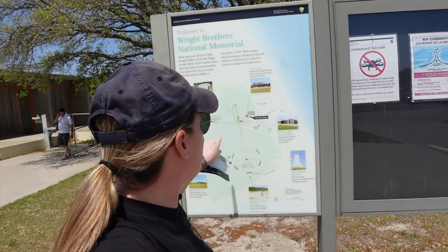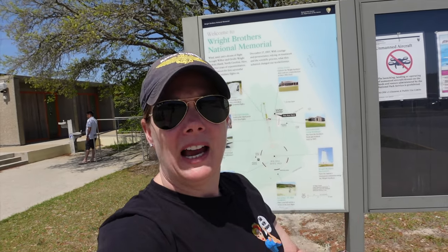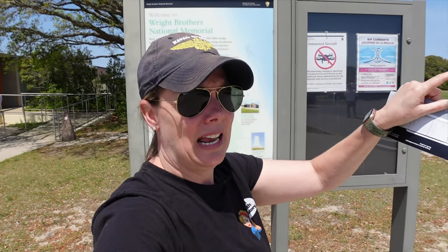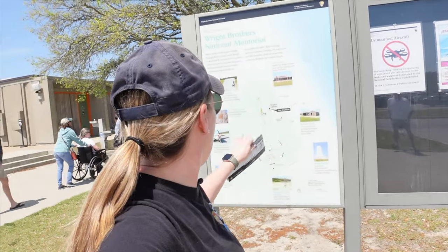The visitor center is here. They have reconstructed hangars here. When they made this flight, no town was here. This town didn't come into place until the 1960s. So this was nothing out here. And they came out here for the winds. But this is where we'll walk today, and we'll talk about it.